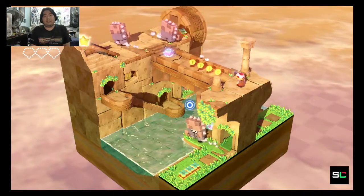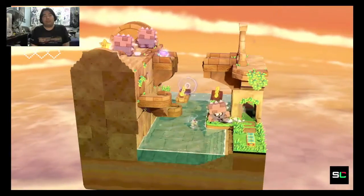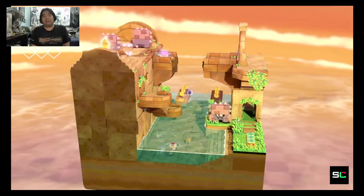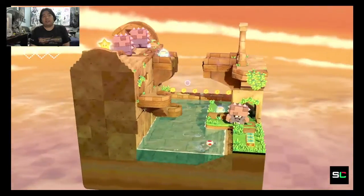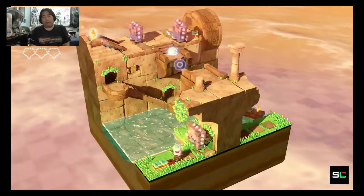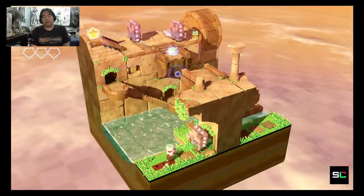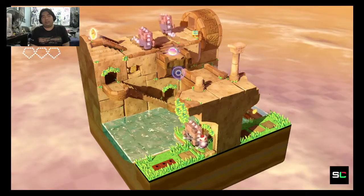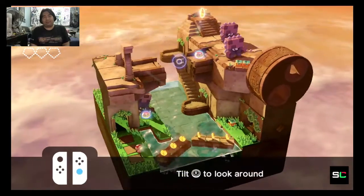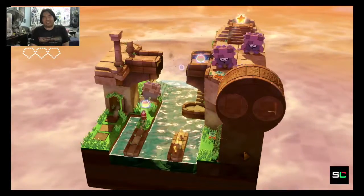Oh, what's this? What? Oof. Oh, there are coins in the water. Okay. So there's a crab wall. Can I kill you? Apparently I can't kill you. Ow! Wait, what? I grew tiny! So toads can actually eat mushrooms and grow big. Interesting.